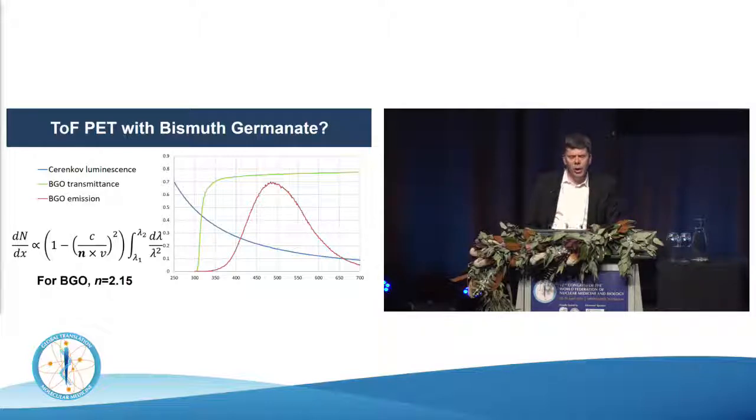So this plot shows, first of all, the transmittance of the bismuth germanate, because that's important. The Cherenkov light is the blue exponentially decaying curve that you see there. And so, as you can see, that light is heavily weighted towards the blue and the ultraviolet part of the spectrum, the shorter wavelengths. And fortunately, bismuth germanate transmits well down to almost 300 nanometers. So it is optically transparent across a lot of the wavelength ranges that we would be interested in.